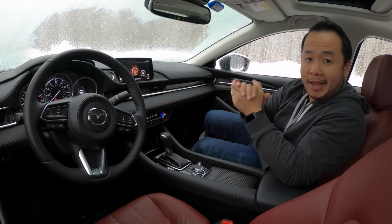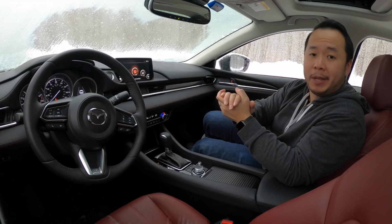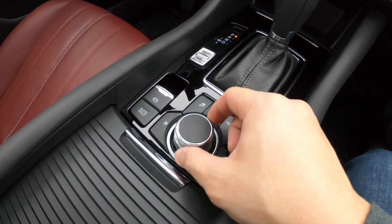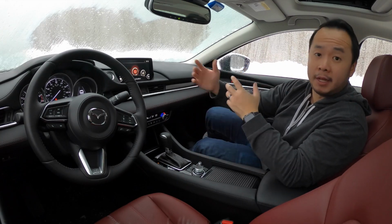If having a touchscreen is important for you, then perhaps that could be a good selling point for the Mazda 6, but just be aware that once you start driving, the touchscreen is going to be disabled, at which point you're going to have to rely on the rotary knob here. And I like this a lot. This is a good input system, and I consider it to be more safe than a touchscreen.